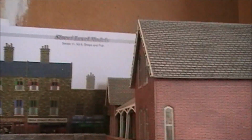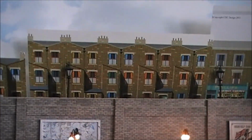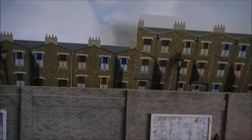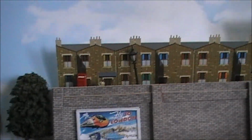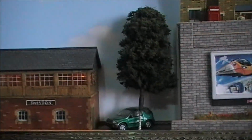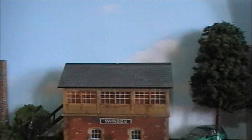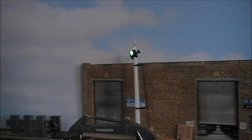Now, we've opted for a completely cloud back scene. And the reason for that is most of our layout, to be honest, is all hills or wall. So if we were to go for anything with any extra bits on it, it wouldn't be particularly useful. The only bit is literally from here over to there, where you would be able to see that maybe there's not actually anything there. So we can just cover that.